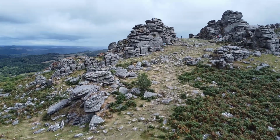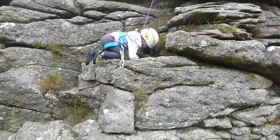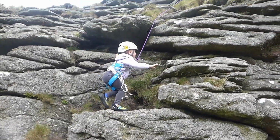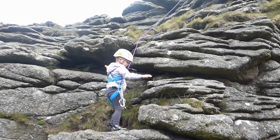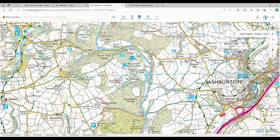This trip we headed to Dartmoor, a Stone Age landscape famous for its granite-topped tors and deep river gorges, used by hill walkers and whitewater enthusiasts alike. Our route began at the picturesque Newbridge car park, which is just a 10-minute drive from the nearby town of Ashburton.